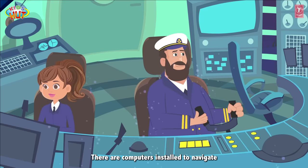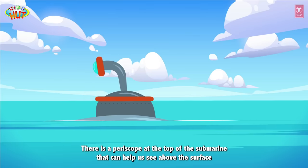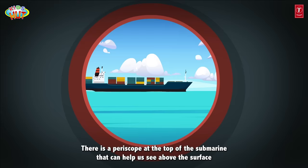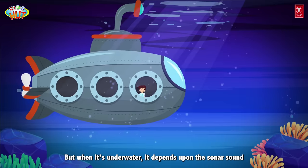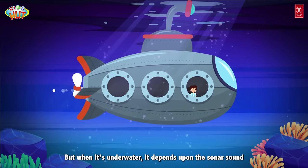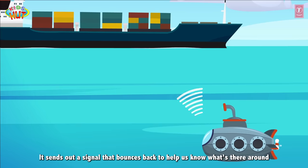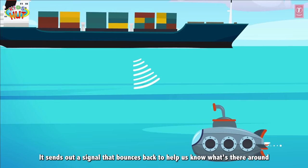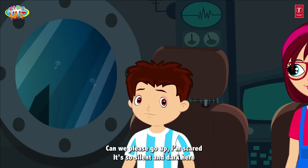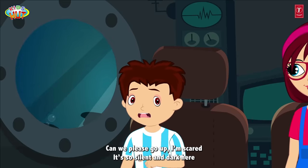There are computers installed to navigate. There is a periscope at the top of the submarine that can help us see above the surface. But when it's underwater, it depends upon the sonar sound. It sends out a signal that bounces back to help us know what's there around. Can we please go up? I'm scared. It's so silent and dark here.